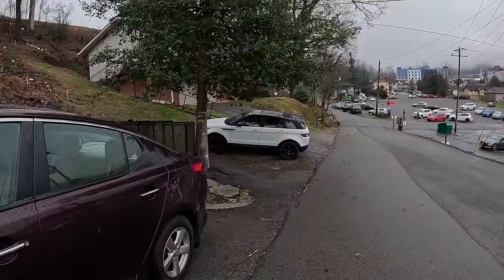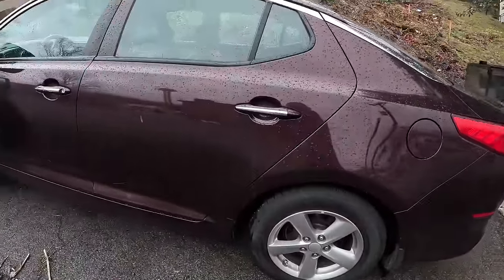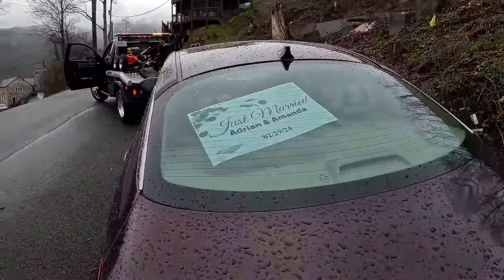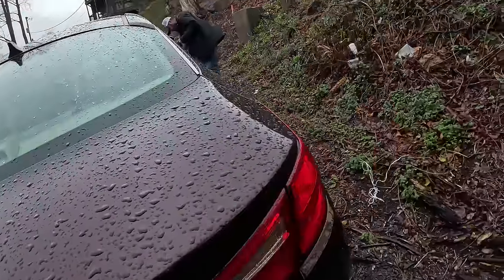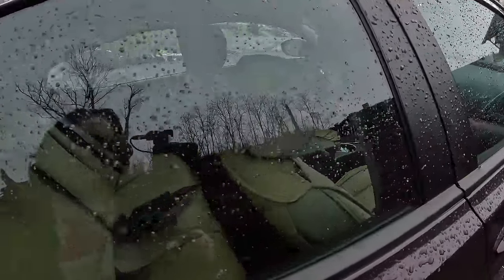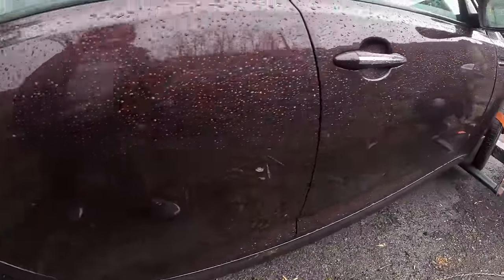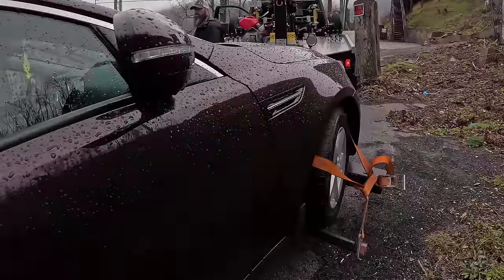I'm assuming that one isn't supposed to be there either, but that is not on this property owner's property, so we will not be touching that one. Some marks there on the sides. Oh, congratulations, guys. Married yesterday. Parking brake. No? It's a foot brake and I can't tell if it's depressed or not.